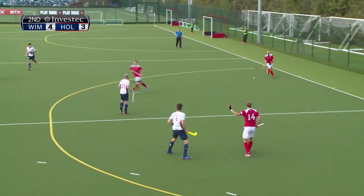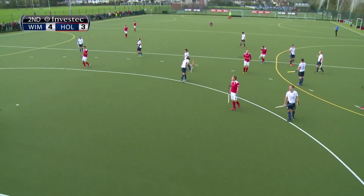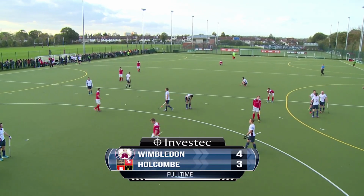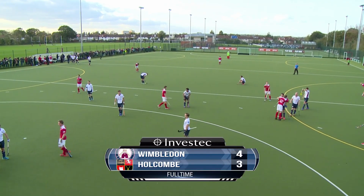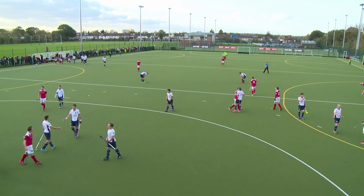Holcombe forward once again. Here is Robbins, playing it in towards the edge of the circle, it's all over, and Wimbledon hang on for their first win of the season. They were made to work hard for it, and they've got there in the end. Final score, Wimbledon 4, Holcombe 3.